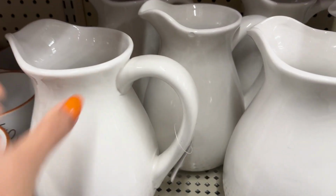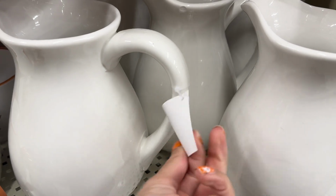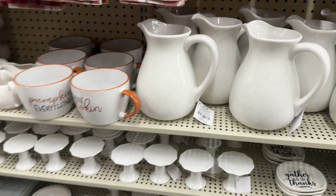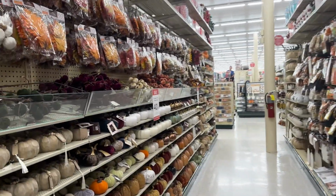I love this picture, by the way. I feel like you can use this year round and just change out the stems for whatever season. It was $21.99, and they also had 40% off all of their fall decorations.